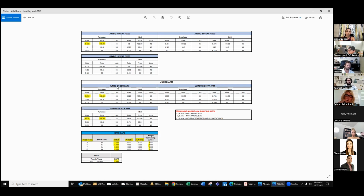Also, the qualifying on a 3-year is very hard. Your debt-to-income ratios have to be a lot lower. You have to make a lot more money to do a 3-year loan versus a 5 or 7. And the government does that on purpose. They're requiring lenders to make it harder to qualify for these types of products because they know they're what's called risky mortgage products. So again, 7-year is the safest way to go, and you still get a lower interest rate than the 30.